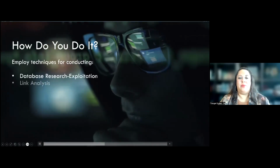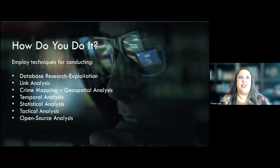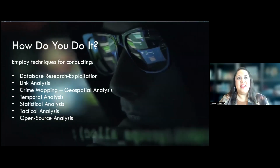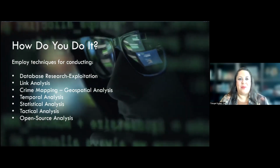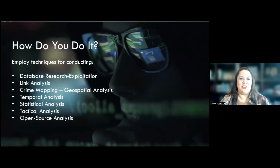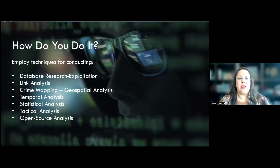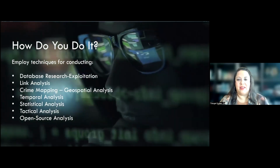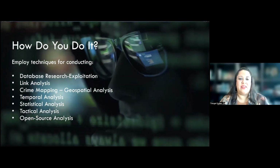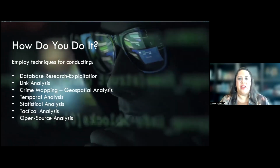Now, in terms of how do we do it? We employ a variety of techniques to answer all of these questions. Database research exploitation, link analysis, crime mapping, geospatial analysis, temporal analysis, statistical analysis, tactical analysis, open source analysis. I'm not going to go into each one of these topics because, as many of you know, there could be trainings on any one of these. But these are things that we are trained in. We look to employ them to address whatever crime issue comes our way. Now, with regards to database research exploitation, that for me, I look at as the information hunt. We're trying to find the pieces of the puzzle to.